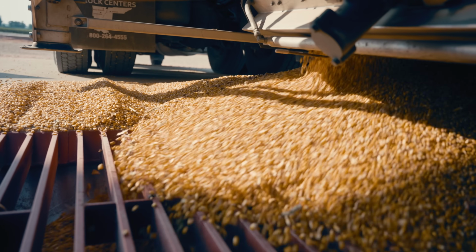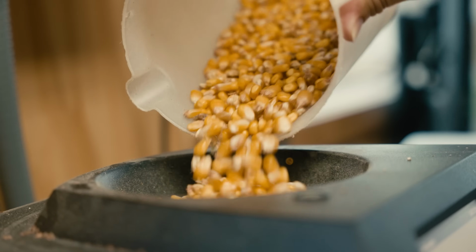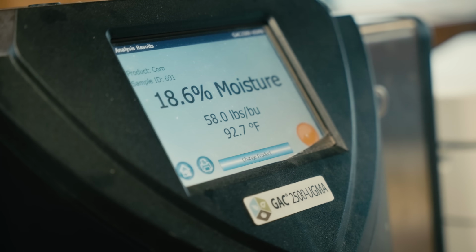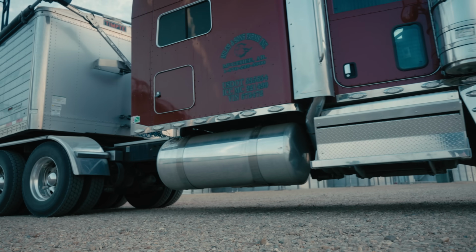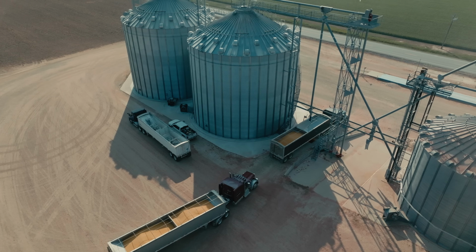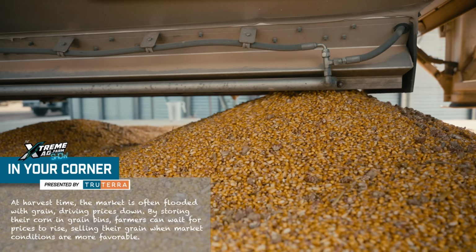Definitely a yield increase, and definitely a quality increase. It just makes things so much easier to manage. Instead of having to worry about shipping it out, you put it in a bin and ship it in January. I want to sell my crop in January when I'm not doing much else. It's cold and wet and there's nothing else going on.